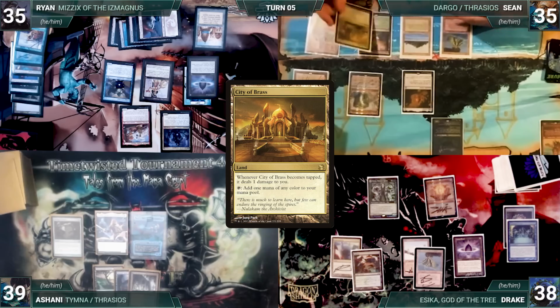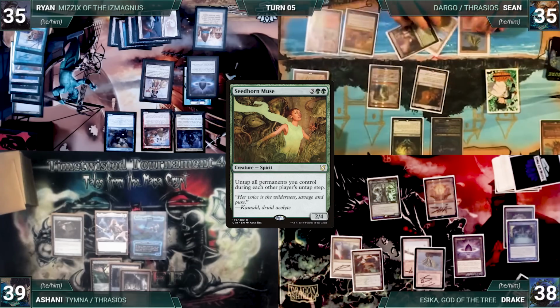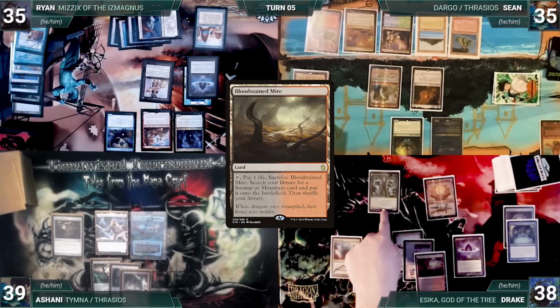Sean draws and plays a City of Brass. He casts Seedborn Muse. Sean ends his turn. Sean untaps with Drake through Seedborn. Drake draws and plays a Bloodstained Mire. He moves to combat and attacks Ryan with Esika. Ryan blocks with Ledger Shredder.